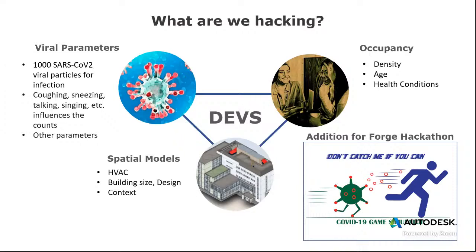So what are we actually hacking, right? To really understand COVID spread inside buildings, 3 parameters are very important: viral parameters, the occupancy, and the spatial models. For example, in the viral parameters, a person sheds 33 viral particles per minute, and if he inhales around 1,000 particles, then he's at high risk of infection. Spatial models, for example HVAC, decide the flow or spread direction of the virus. So that is important to know, as well as occupants: if they're sitting closer or far, age, and other health conditions if they're vulnerable.